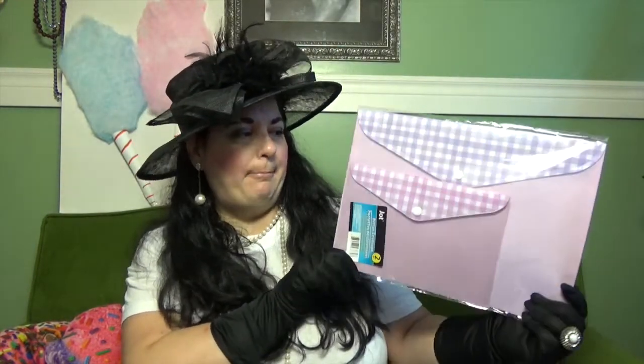This is new, I believe. Like, the actual thing isn't new, but the pattern, I think, is new. It's a button envelope, two pieces. And I just thought this was darling. The colors kind of look like picnic colors, like the purple and the pink. And these are great for a lot of different things.